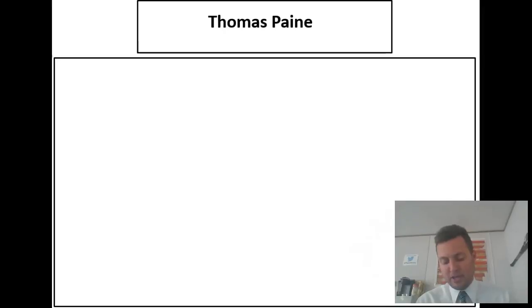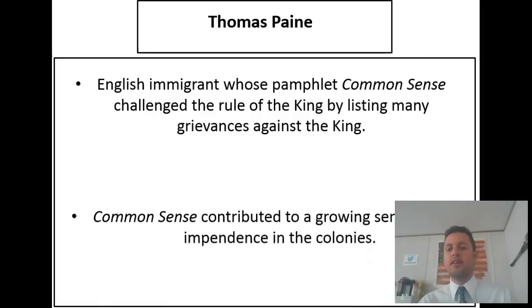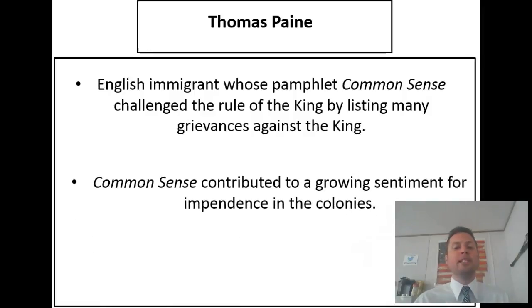Thomas Paine. This one will be shorter. Paine was an English immigrant whose pamphlet, called Common Sense, challenged the rule of the king by listing many grievances against the king. Grievances is a fancy word for complaints: complaints about the king's taxes, the king's coercive acts, the king's policies. Common Sense contributed to a growing sentiment for independence in the colonies. People believed that they should be independent after they read Common Sense. It portrayed the king in a very negative way.